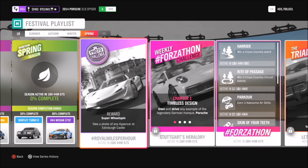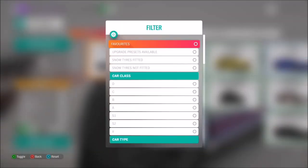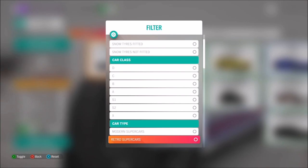Now this week we are on week 31 and it is called Royal Miles Per Hour, and it is really easy. It only wants you to take a photo of any hypercar at Edinburgh Castle, and it doesn't matter if you own the castle or not, as long as you're outside of it, that's all that counts, and that you're in a hypercar. Now first of all, you're going to want to select which hypercar you want to use.